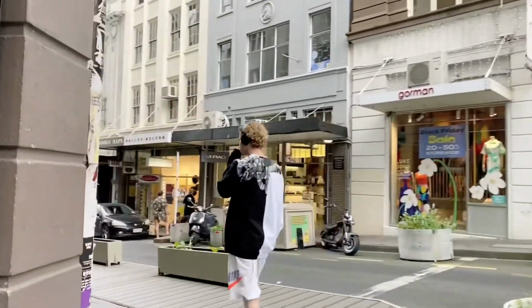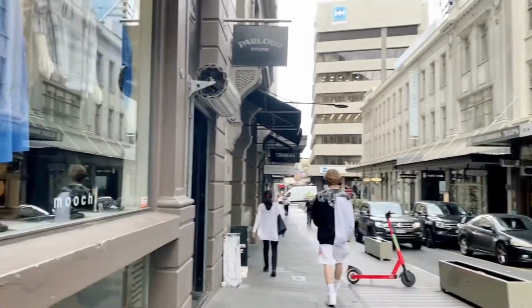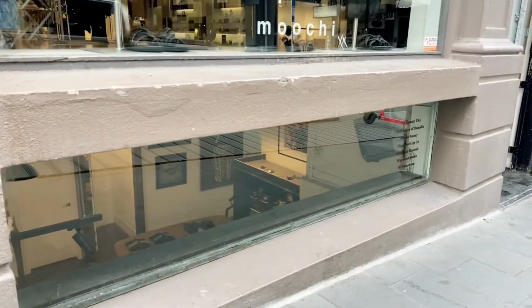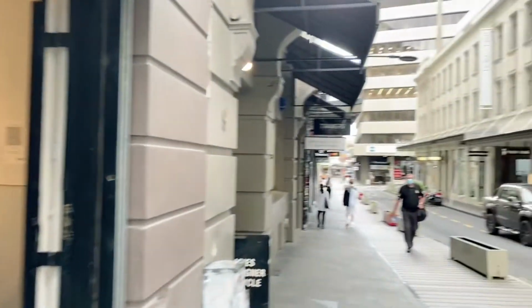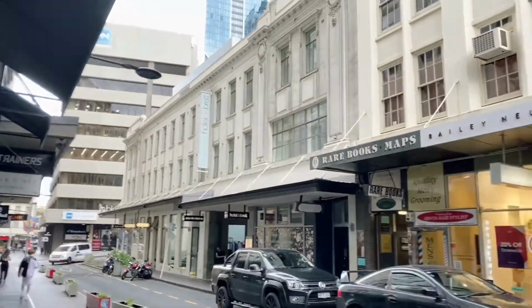We'll keep walking. We've got a little way to go yet. We're not quite at Fort Street. But I do encourage you always to look down, because if you look down, you can see through this window here, there's a little shop underneath. And of course there's shops up as well. You just never know what you're going to find. Rare books even.